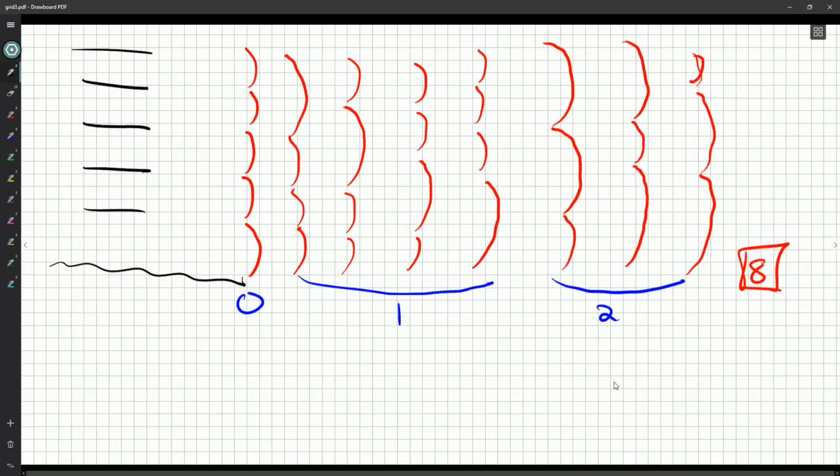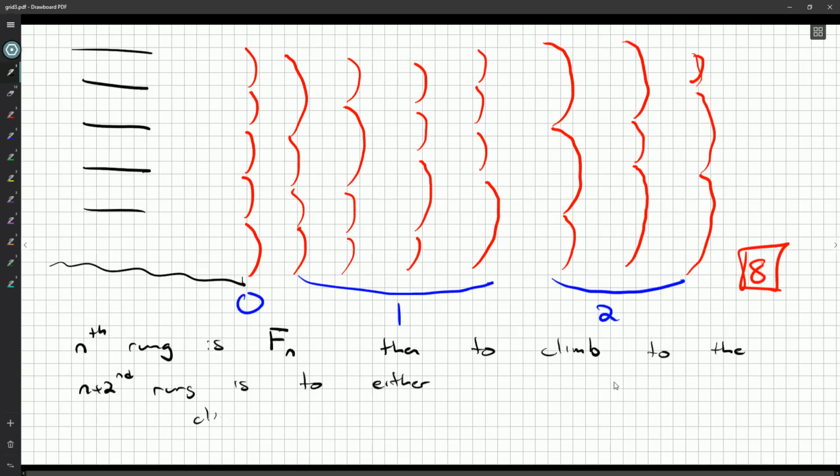So if climbing to the nth rung is, I don't know, Fn, we won't actually say that these are Fibonacci numbers, then to climb to the n plus second rung is to either climb to the n plus first rung and then go up 1, because she's allowed to move up from one rung to the immediate next, or climb to the nth rung and go up 2. And these are the only 2 possibilities.